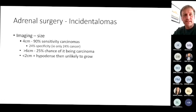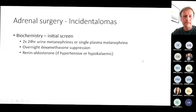So size-wise, as we said, incidentaloma is anything over 1 centimetre. If they're 4 centimetres, then the CT is quite good at picking up most of the ones which are carcinomas. As you get over 6 centimetres, the chance of it being a cancer is much higher, up to about a quarter. If they're smaller, so 2 centimetres or less, and low Hounsfield unit ones, then they're really quite unlikely to grow. Well, they'll probably be followed up, but with less concern.